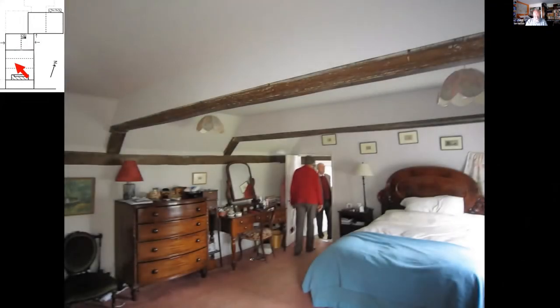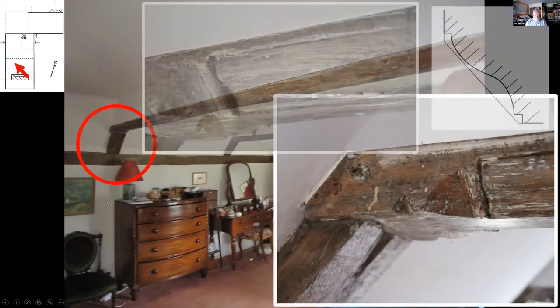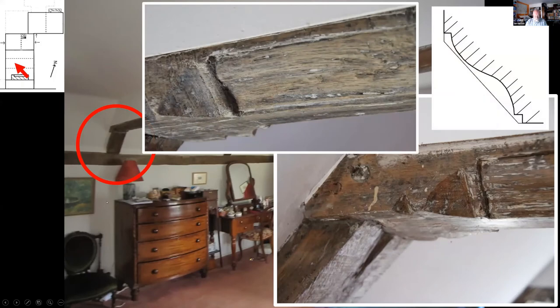In the main chamber upstairs, the two principal joists are transverse and are tenoned and pegged to the principal rafters. They are not replacing removed tie beams and are properly jointed in. The ceiling is still below the level of the lower purlins. Both principals have an OG-shaped chamfer, again with a bar and shield stop, similar to the room below.